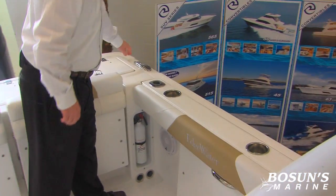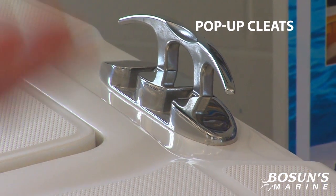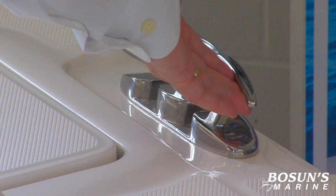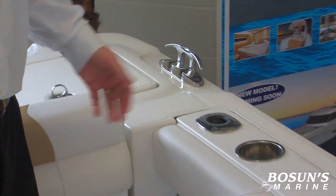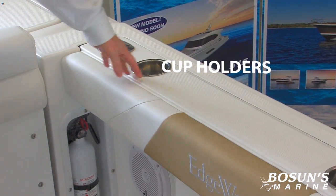Back here on the quarters, we see pop-up cleats. If you're fishing the boat or if you're swimming, you're not going to get lines hung up and you're not going to get your bathing suit caught if you're jumping off the boat. Plenty of rod holders in the boat, cup holders.